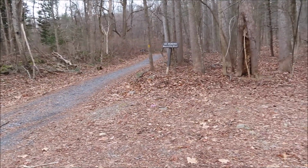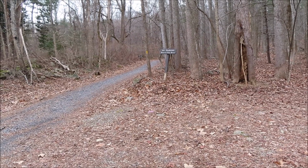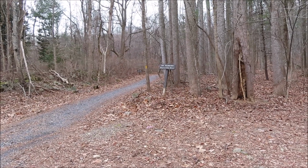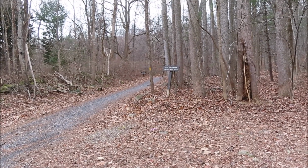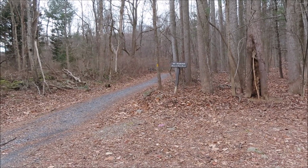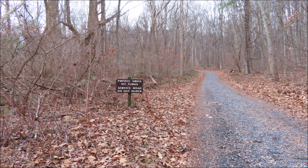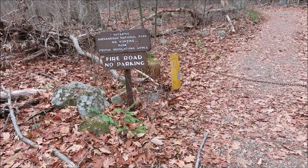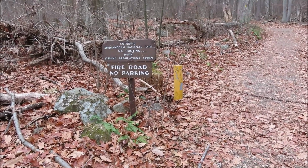And I'm gonna head on up this way and looking for some old homesteads. I got 3 or 4 of them off an old map from 1933. And we're also going to go by the Bolen family cemetery. The elevation here is 1,240 feet. Two-tenths of a mile into my hike. The elevation here is 1,350 feet.